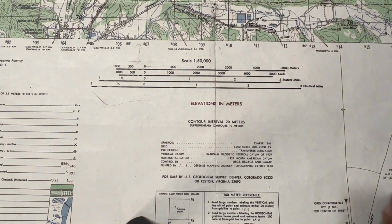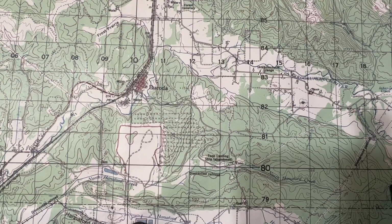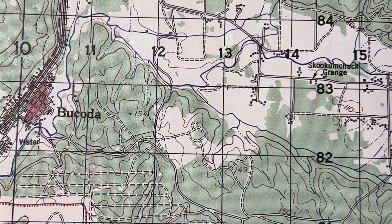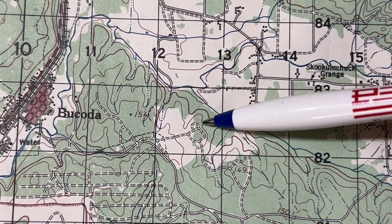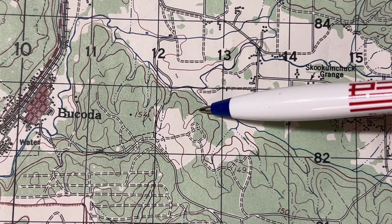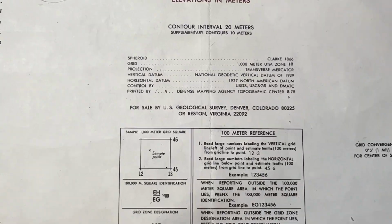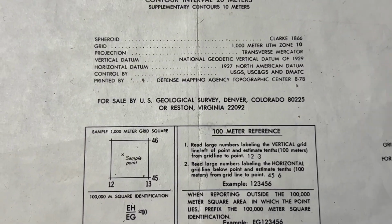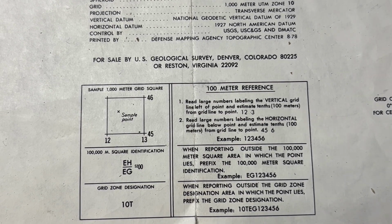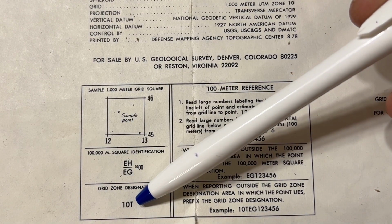That means that if you reference the previous video when we talk about this information, the distance between this contour line and this contour line, according to our contour interval, is 20 meters. Thus, when calling out our grid coordinates, we have our grid zone identification, 10 Tango.